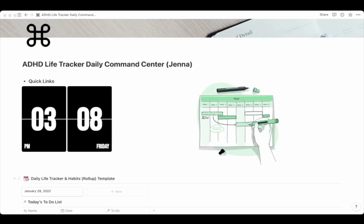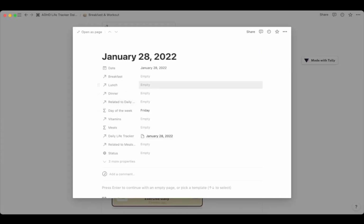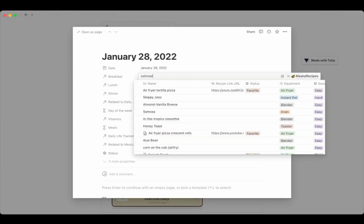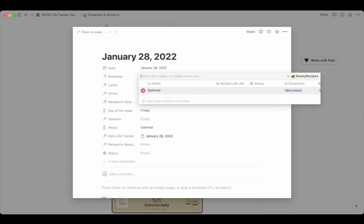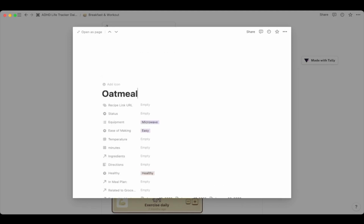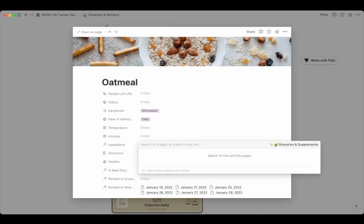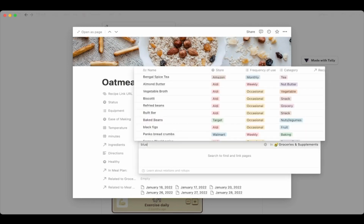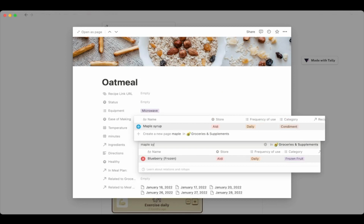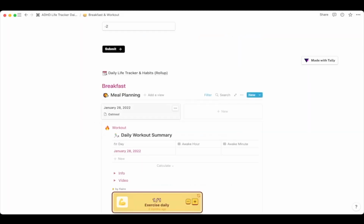Love it. Okay, so let's just pretend that this is the start of the day. I tend to spend every day creating the oatmeal, which you guys have just seen. So I could even preempt that in there and put the oatmeal. You can see if I click into oatmeal, I could even add the ingredients if I wanted to, which is blueberries, maple syrup. So you can set it up however you want, whatever you use with your oatmeal. And then you could see that that's now part of the meal plan.